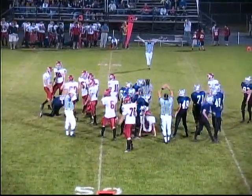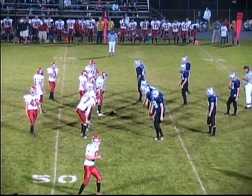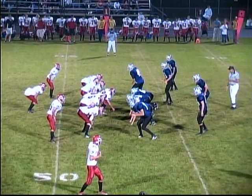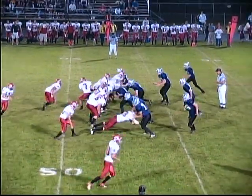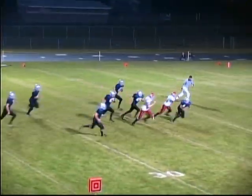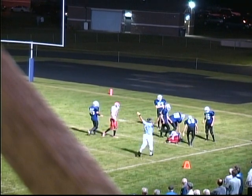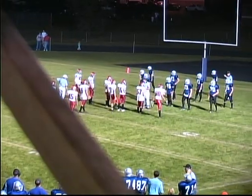Carry. Oh, we're in a perfect position. Mogul on it. All right, double wing now. Double wing this time. Gonna bring number three in motion. There it goes. Pass! Pass is complete to Brady Drew. Sean Pavlik, that is you.